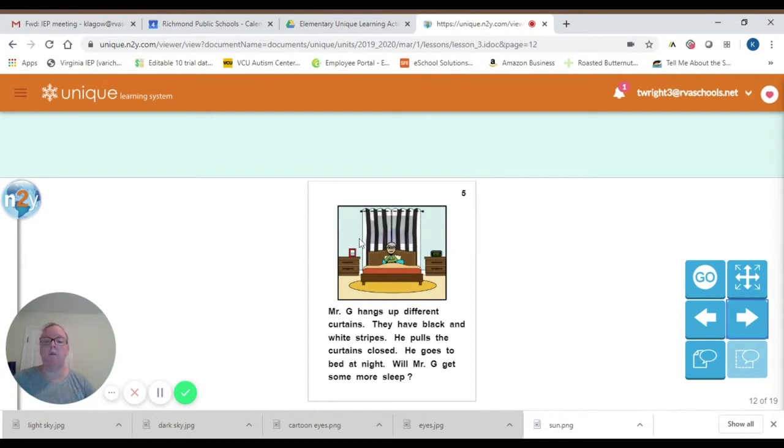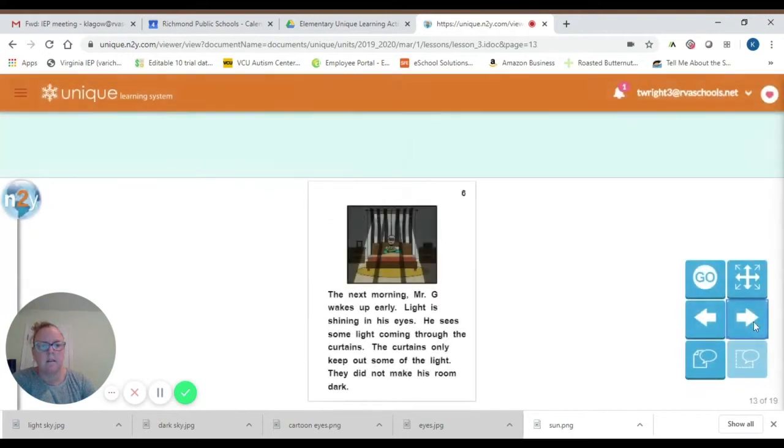Oh, now the white curtains, looks like he put stripes on them. So stripes are like this. He put stripes on his white curtains. Wonder what's going to happen when he tries to go to sleep and wake up the next morning. Do you think the light's going to come through? Let's see. Oh, still some light coming in. So it made him wake up early and he still doesn't look very happy.